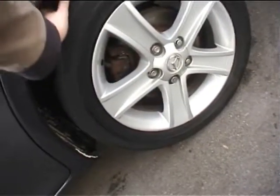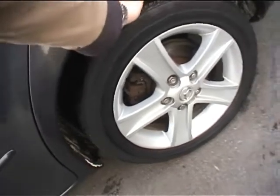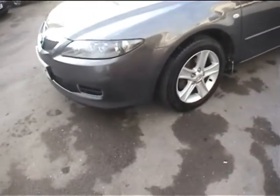Okay, this is a Bridgestone Turanza on the back here, and that is about half worn again. And again, the alloy's not bad condition at all. And this one here on the front is practically brand new, but it is a budget tyre. So 3 of them are good quality tyres, and the brand new one there is a budget, but that's normally to be expected when you buy a car of this sort of mileage.